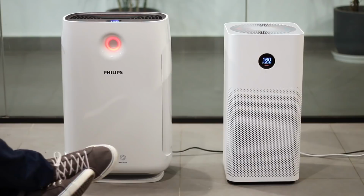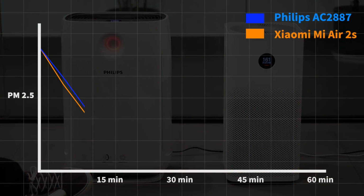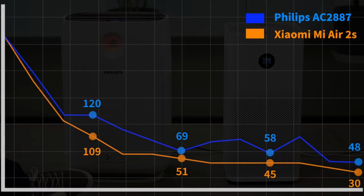Now, let's come down to the real deal. Which one of these is better at reducing the air pollution? Well, we tested both of these air purifiers in 2 different meeting rooms of the same size, and these were the results after an hour. Honestly, I was surprised and shocked by the results. In our test, the most obvious finding seems to suggest that the 2887 doesn't reduce the air pollution as much as the Mi Air 2S.